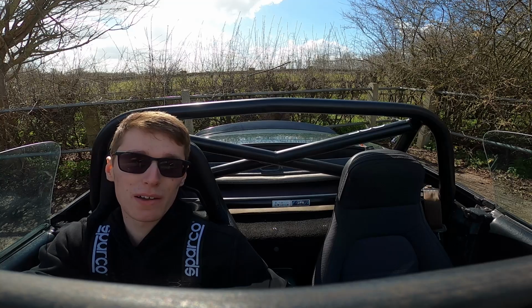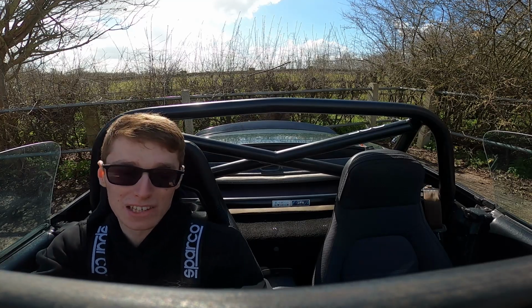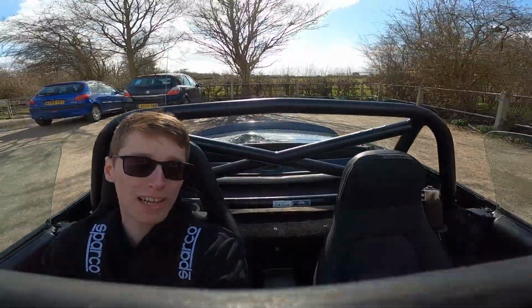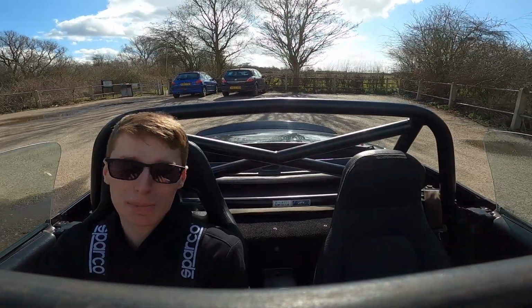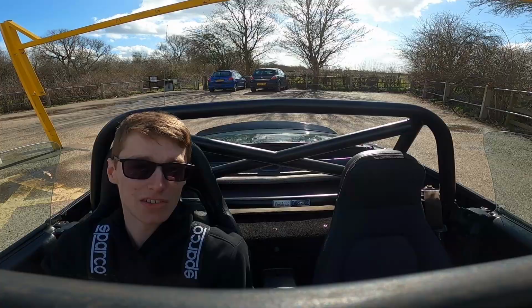If you want to buy an MX5 and you are slightly taller, do not be afraid, it is not as bad as it looks. I'd say the only downside is if you are dailying it and you have got door bars and bucket seats, then it's going to be a bit hard to get in and out of, but you get used to it.